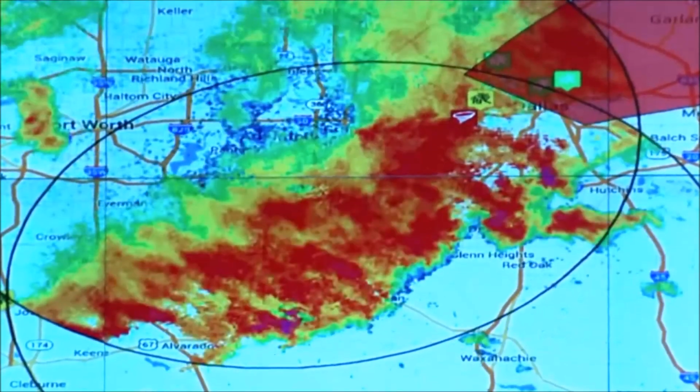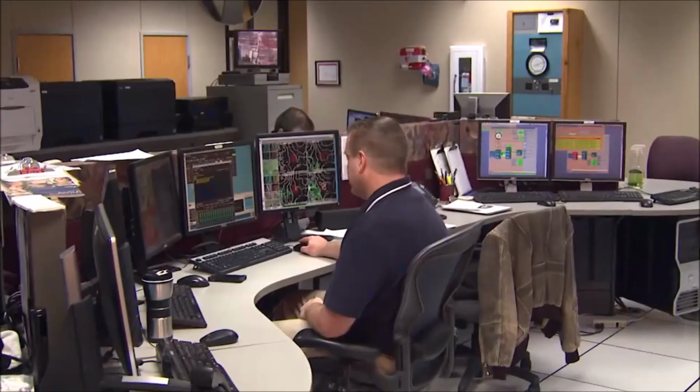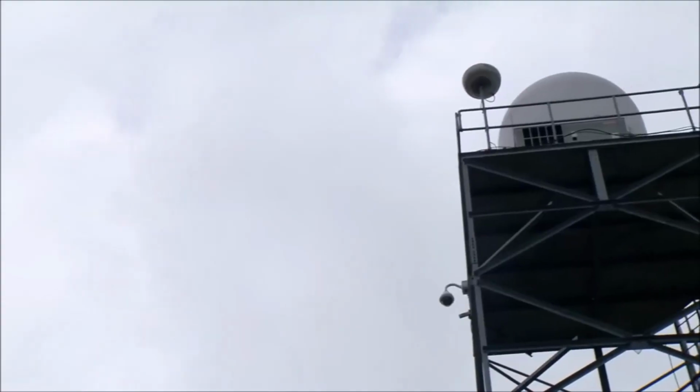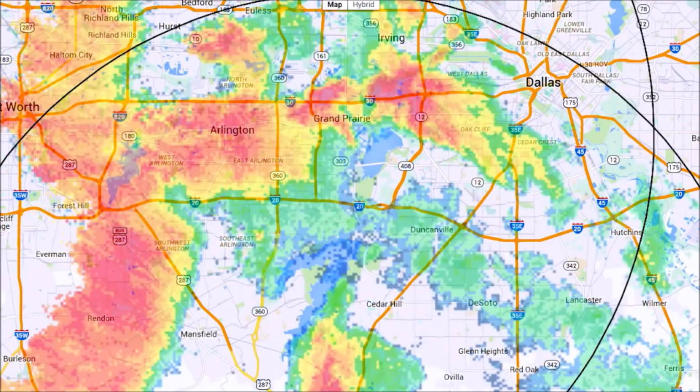Having the data, having an emergency manager or a forecaster start to analyze it and see the benefits of it and translate that into something that could be life-saving, I think that's the real excitement. Smaller, smarter radars able to track dangerous weather street to street. That's the kind of early warning system I want protecting Mikasa.